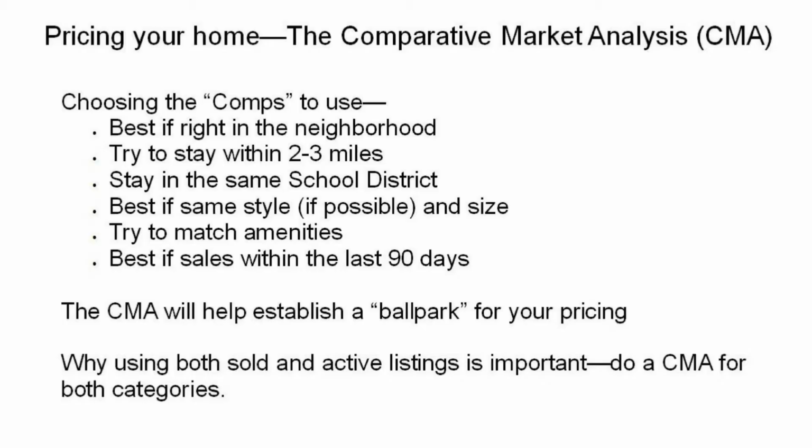Then there's the comparative market analysis, or CMA. This is something that your realtor will be doing. You should ask him to do it and show you what the results are. Basically, the word comps comes up a lot.